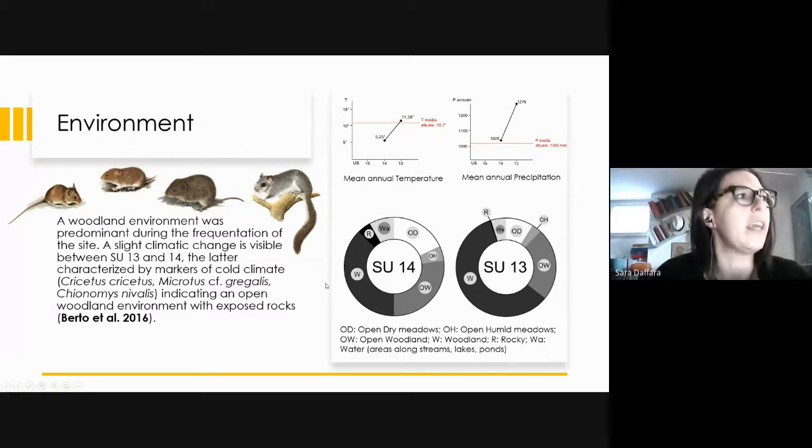In the atrium of the cave, Dr. Berto and colleagues completed the study of the micromammal assemblage, which was very important to gain a reconstruction of the paleoenvironment. As you can see, between stratigraphic unit level 13 and 14, going from the most recent frequentation phase to the ancient one, we have a climate that became more arid and colder. In the paleoenvironment, while in stratigraphic unit 13 we have for the most part a woodland environment, going down in the stratigraphic sequence we have an increase in rocky and open environments and open woodland.